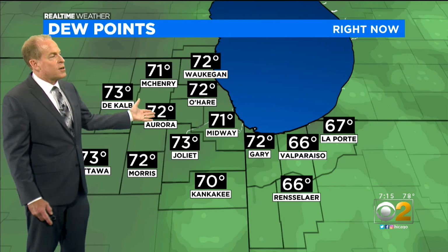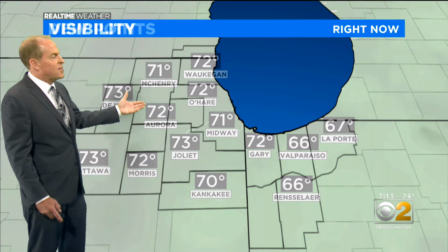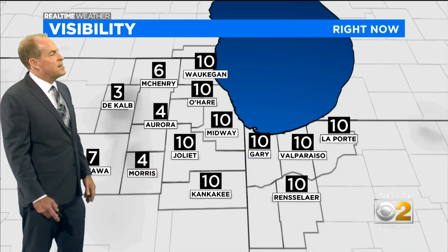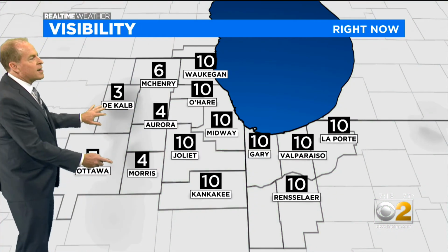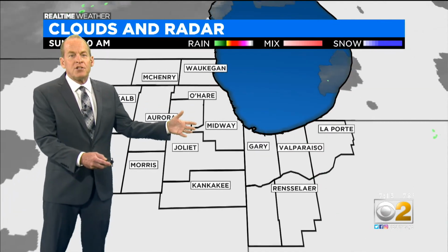Dew points, this is critical. They're in the low 70s, so it feels like the tropics have descended on Chicago. It's very humid out there. Visibility is for the most part pretty good, but there's that fog, about 3-mile visibility out in DeKalb right now. Real-time clouds and radar, plenty of sunshine right now. We got a ridge of high pressure. We're on the backside of it.